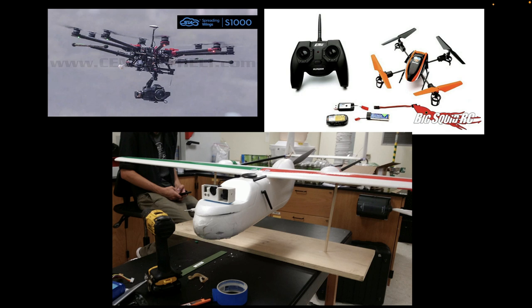So people started making these really high-end hex and octa rotors. We were building our own stuff. And then we also started to see the proliferation of smaller units, more toy-like devices that, even though they're toys, were pulling in some of the command architecture from DJI types of stuff. So they were much more stable to fly.